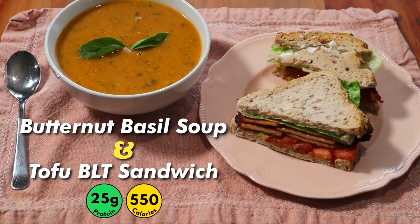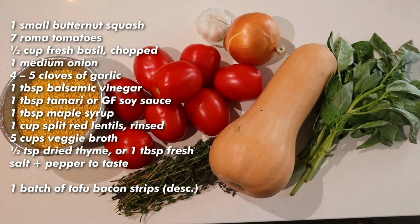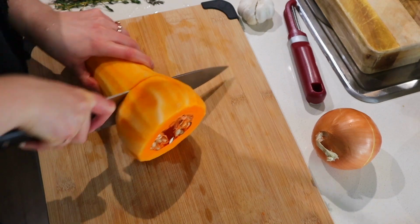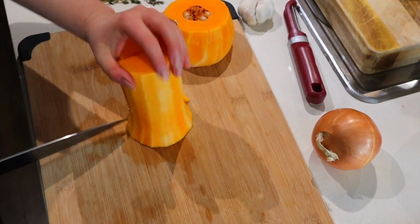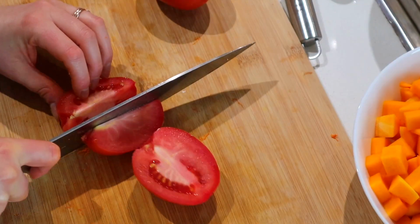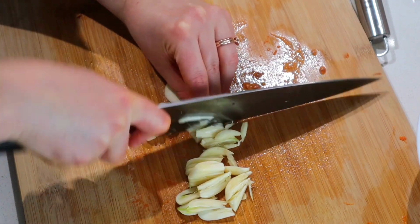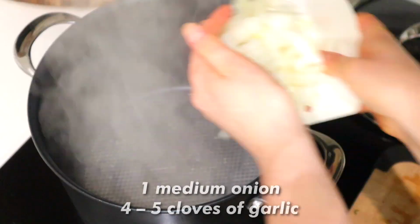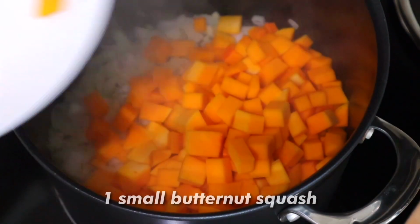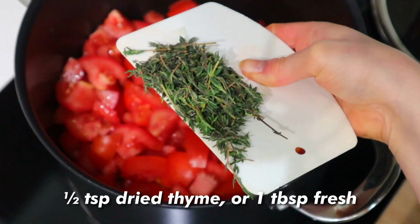Okay guys, it is a soup and sandwich kind of lunch situation today, and I am here for it. Now, this butternut basil tomato soup is something I have featured on the channel before. I have a whole recipe video for it, and it's also on my blog. So feel free to check it out if you want the full in-depth recipe. But basically, this soup consists of some butternut squash, a whole bunch of Roma tomatoes, garlic, onion, and yeah, it's pretty dope. So we're gonna saute some onion and garlic together, and then we're gonna add butternut squash to the pot, followed by those delicious ripe Roma tomatoes.